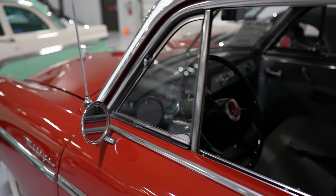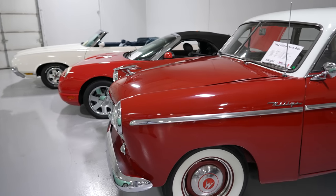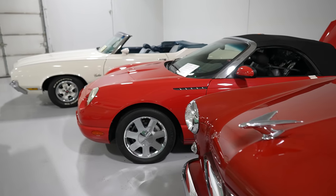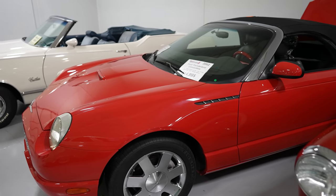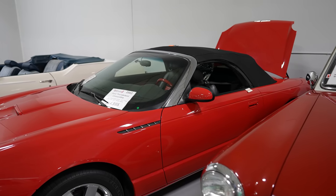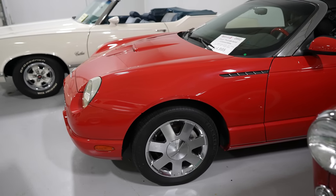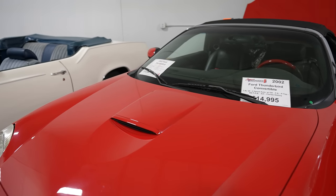Pontiac Catalina, that's not going to fit in most people's garages, but this one we can fit. All right, so far the newest car that we've come across. This is the revised Ford Thunderbird 2002, only $14,995. You could be cruising around this summer in a beautiful red convertible. 3.9 liter V8, 5-speed auto with overdrive, power steering, power top, out of Florida.